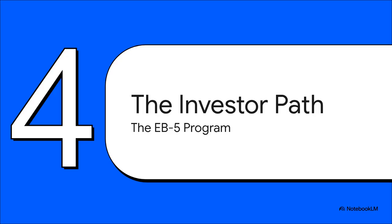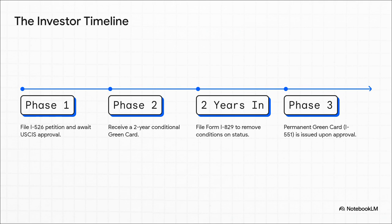Okay, on to our third and, let's say, most specialized route. This is the EB-5 Investor Program. This path is a whole different ballgame. It's for people who are willing to invest a pretty big chunk of money into a U.S. business. And that business has to create jobs for U.S. workers. The timeline here is really unique.